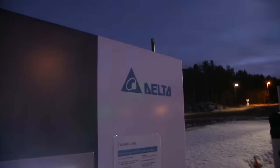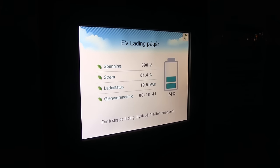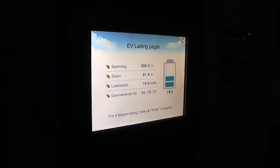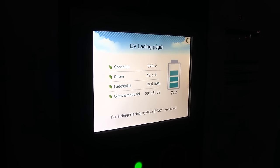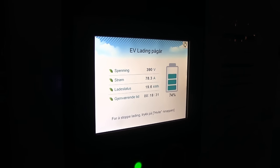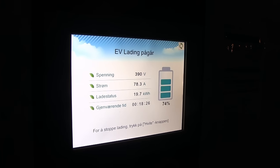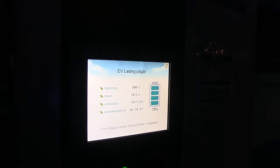This Delta charger actually shows you some details. Most of the chargers I've been visiting today, from Fortum, use the ABB charger, and this is the Delta charger. Yeah, 50 kilowatts, but there's also a 100 kilowatt variant, in Vestby, the other direction, about 50 kilometers south of Oslo. But you know what? 74%? Ooh, maybe I should sit and wait.